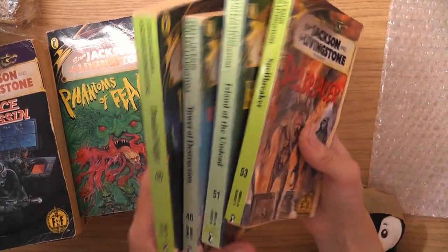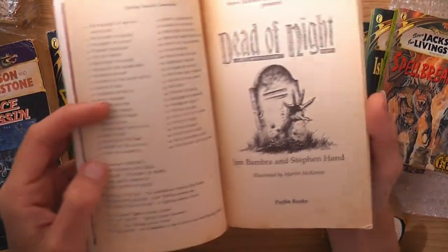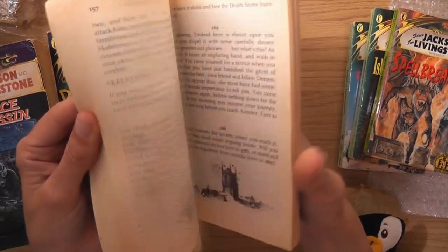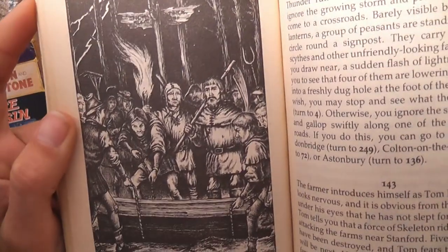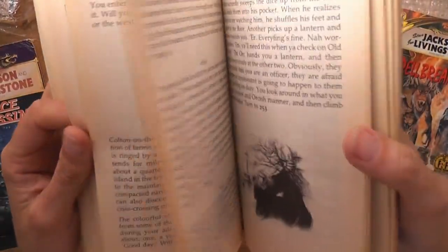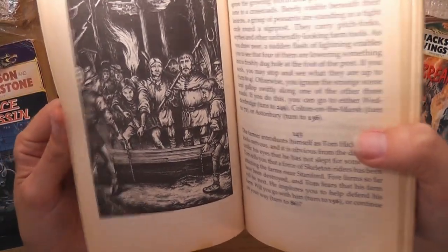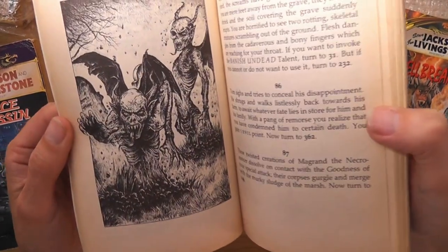Now these four are worth quite a lot of money actually. Dead of Night. Martin McKenna did the artwork for this one. Again, very atmospheric, that. I wonder if you play the role of a little, what they call, like a little dwarf or something. Creepy.